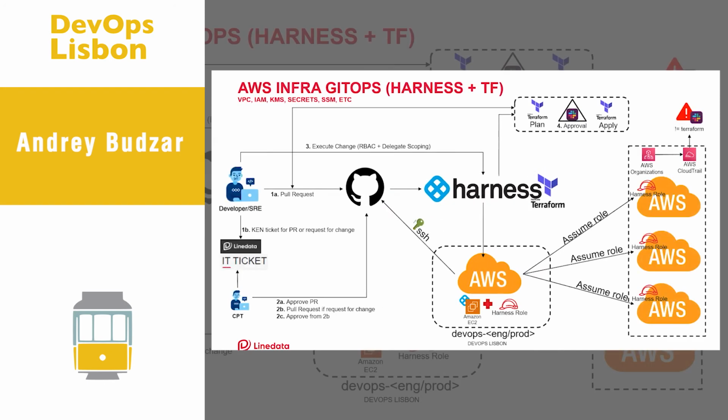So what it looks like is something like this. I know it's a very busy diagram, but we'll follow by the numbers. So if you know what you're doing, you can create a pull request. That pull request then automatically triggers a Terraform plan. That Terraform plan writes back to Git with a comment with a link to the plan that you can then click and verify that what you put in is either syntactically correct or it's doing what it is that you want to do.